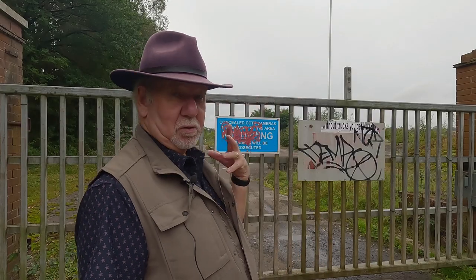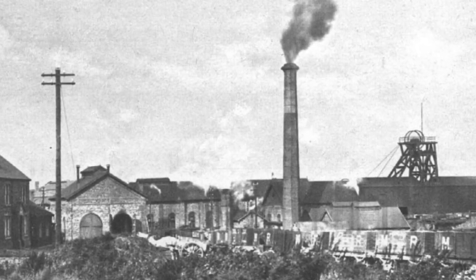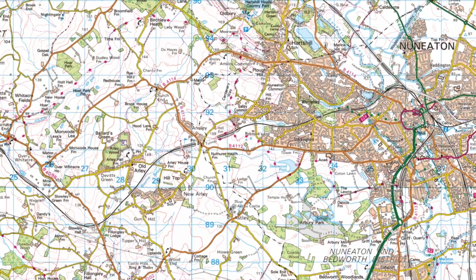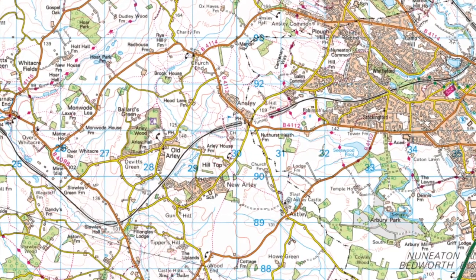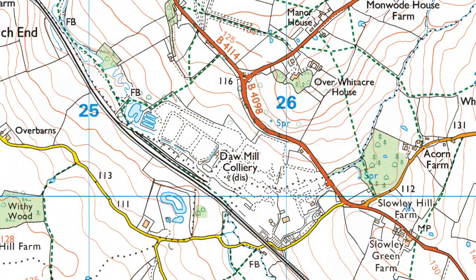There's quite a story to Daw Mill, actually. It was a very big pit here in North Warwickshire, and it closed in 2014, which is roughly 10 years ago. And there's a whole number of principles and ideas about coal, use of coal, and the danger of digging it out as well. And this was one of the biggest pits in the whole country.